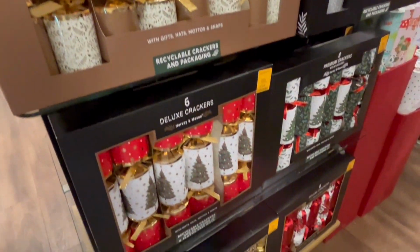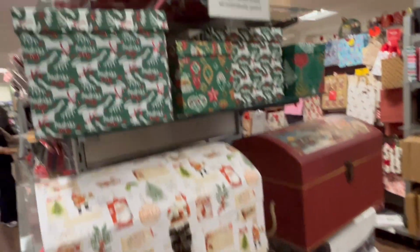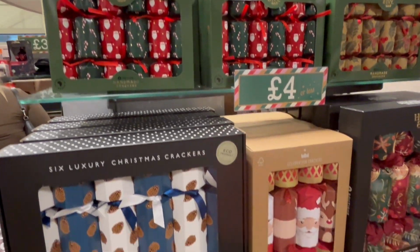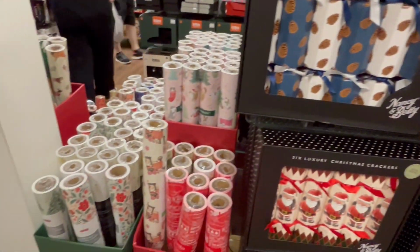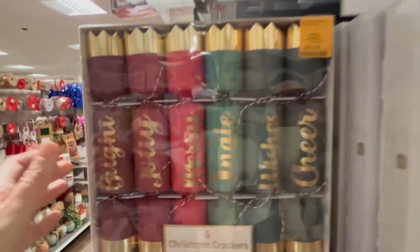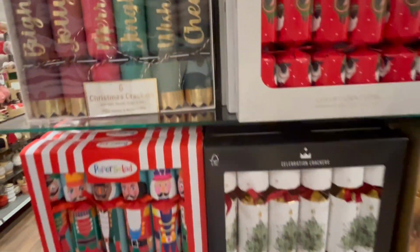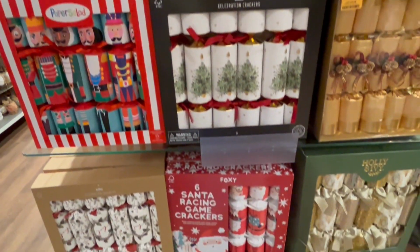But lots of crackers, really nice ones. I think generally you pay a little bit more in TKMaxx or HomeSense for your crackers, but you do get better quality gifts inside them, I would say. These boxes are really nice if you want to make a little hamper for people. More crackers and wrapping paper as well, and more crackers again. I like these ones with little words on to do with Christmas, jolly, merry, jingle, etc. They were really nice.